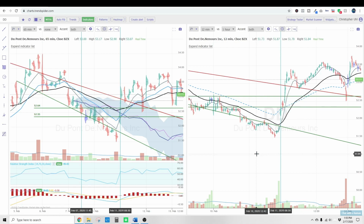Whenever there's a gap and a gap and go and it moves in your favor, stay in, let it ride. If there's a gap and reversal and that moves in your favor, maybe you stay and let that ride too. But if there's a gap and go and a reversal that's not in your favor, you got to get out as fast as you can because you want to make sure that that winner continues to be a winner even when you have a reversal on your hands like this.